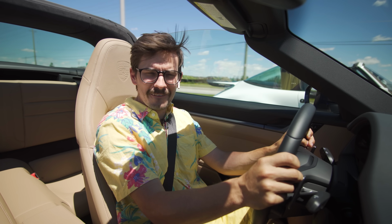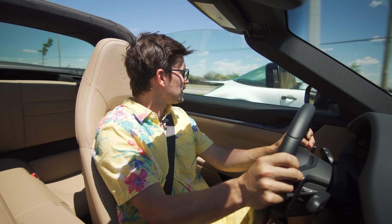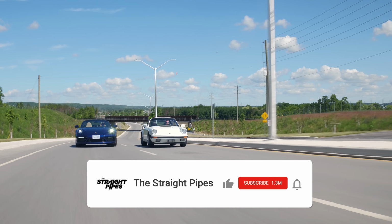2021 Porsche 911 Targa 4. 1986 Porsche 911 Carrera Targa. So why are we doing this comparison, Jacob? Well, Yuri, we got our hands on two Porsche 911s 35 years apart, so we want to compare some of the similarities and differences. Starting with the horsepower and torque.